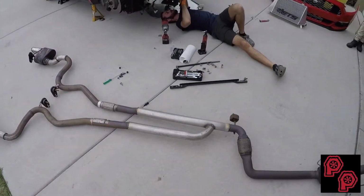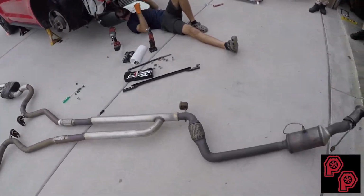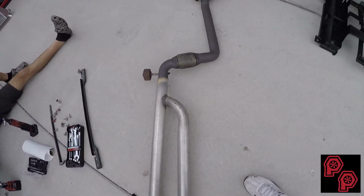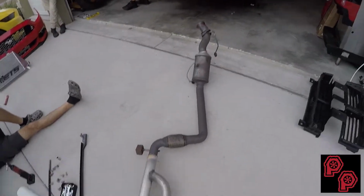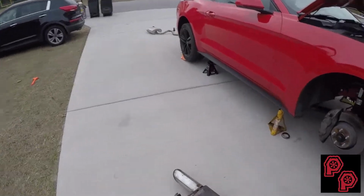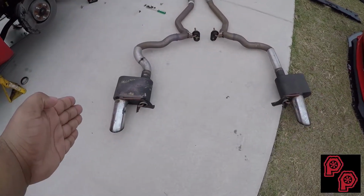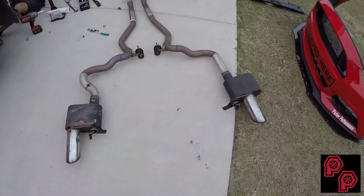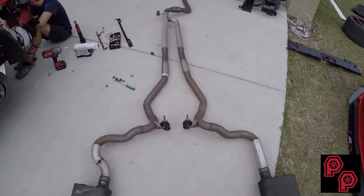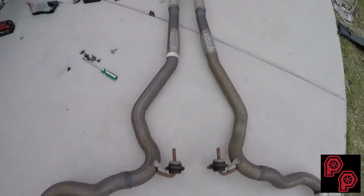The more I hang out with Parker and Zach, the more ridiculous stuff I get to see. And look at this. The owner of this exhaust stated our cars are prone to sometimes smoke, and he said only this muffler smokes while this one does nothing. Well, if you look at the exhaust, that makes sense. And then look at this, like, what?